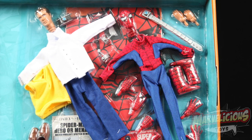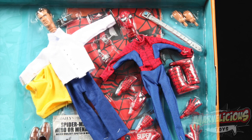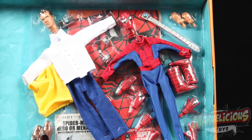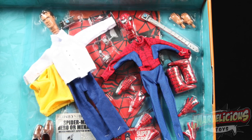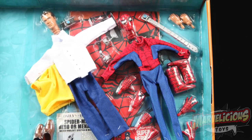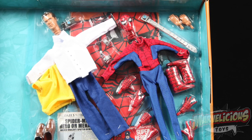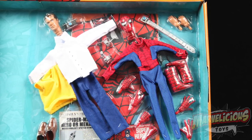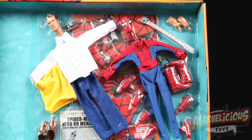They're hilarious. And this is where it might break your rule, Justin. He has loafers. But what would Peter Parker wear? He has to wear shoes. Yeah, I suppose he probably didn't wear tennis shoes back then. They just drew him with plain old brown shoes. That's exactly what he comes with. And he has non-Spider-Man hands. So he has flesh-colored hands.